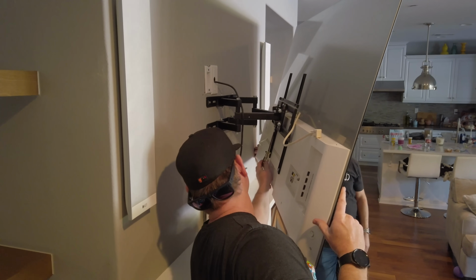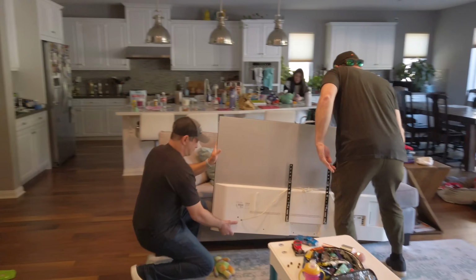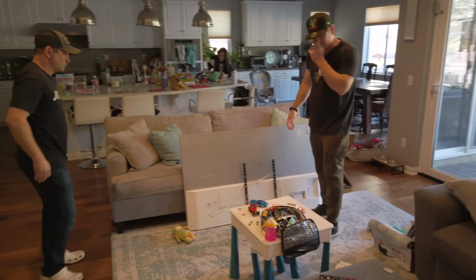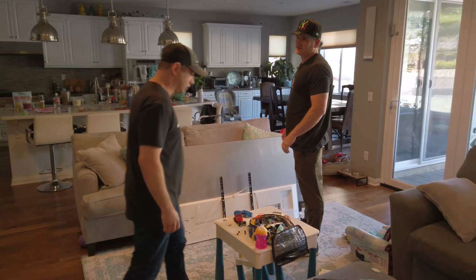Got one down. This will be like the easiest install I've done in years. You want to pull the bottom out and then lift up? Sure. Boom. Can we just set it right here for now? Yep. There we go. Cool. So let's go grab the other TV and get it in here because I want to set it next to it and make sure that it all lines up so we don't have to do crazy algebra calculus to get that up there.